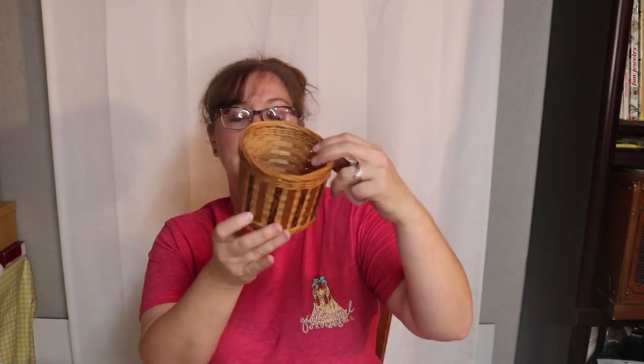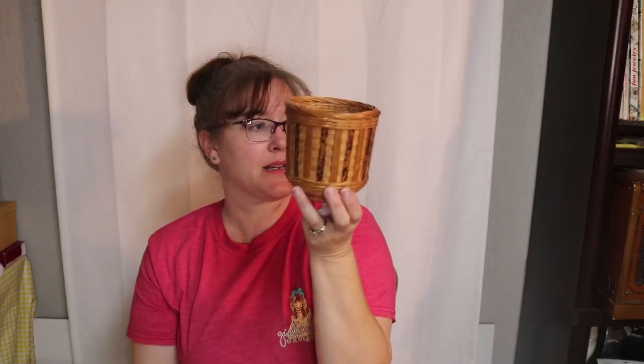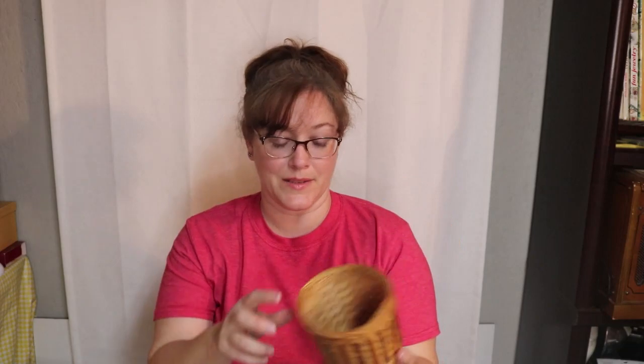And then I picked up this little basket. It's another one of these little planter baskets. I paid 50 cents for it. If I'm not mistaken, I think I picked up a bigger one like this with that same or a similar basket, but I can't find it. I was going to show you all, but I can't find where I put it right this moment.